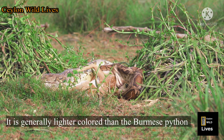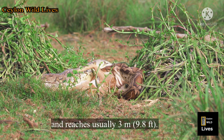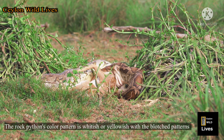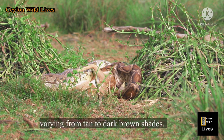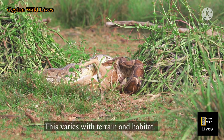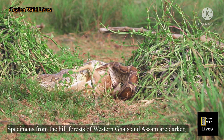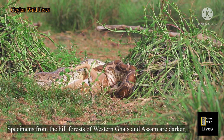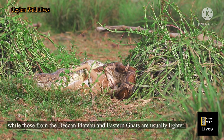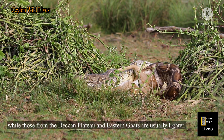It is generally lighter colored than the Burmese python and usually reaches 3 meters. The rock python's color pattern is whitish or yellowish with a blotch pattern varying from tan to dark brown shades. This varies with terrain and habitat. Specimens from the hill forests of the Western Ghats and Assam are darker, while those from the Deccan Plateau and Eastern Ghats are usually lighter.